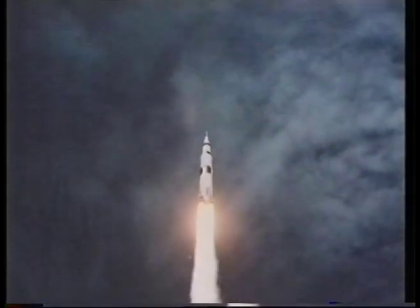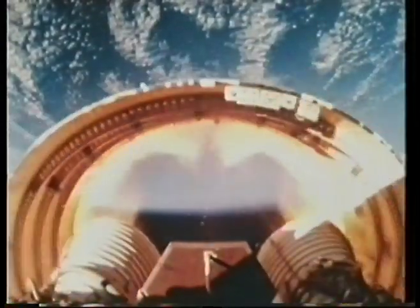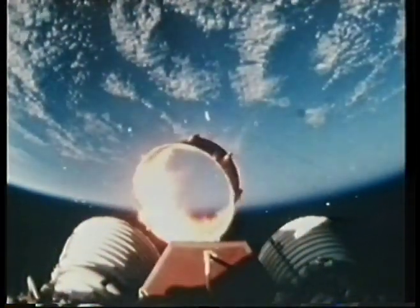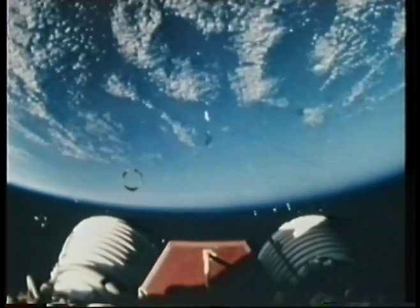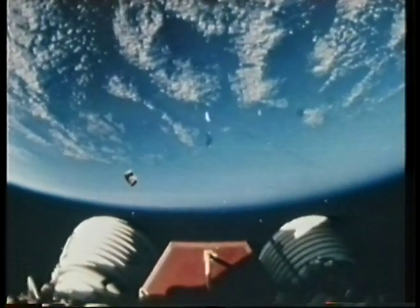3, 2, 1, 0. Ever since we first blasted into orbit, rocket scientists have been trying to come up with a cheaper way of journeying into space. Until now, there's been no easy answer. One of the reasons that space travel is so expensive is that traditional rockets, which cost billions of dollars, can only be used once and are then thrown away.